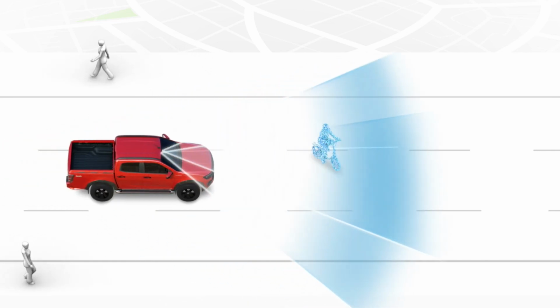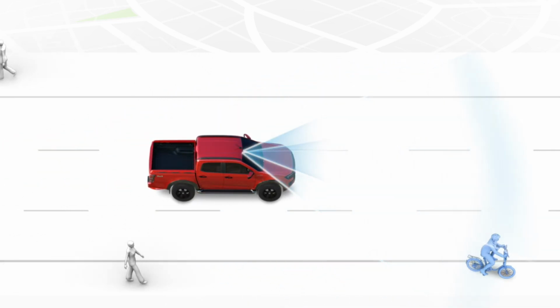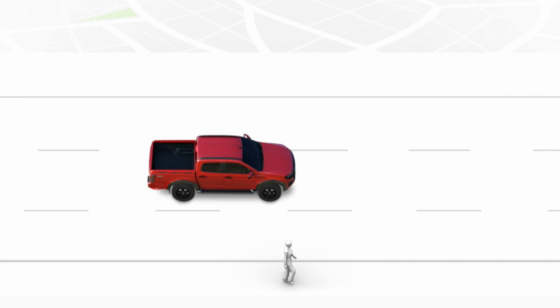The forward collision warning system is designed to detect obstacles within a vehicle's range that may pose a risk of collision. When such an obstacle is detected, the system warns the driver, signaling the need to apply the brakes. If the driver does not respond by braking, the autonomous emergency braking system will automatically apply the brakes to prevent or reduce the severity of a collision.